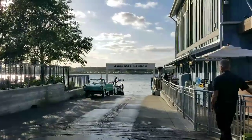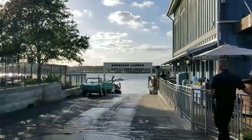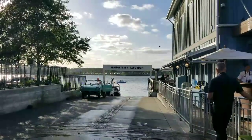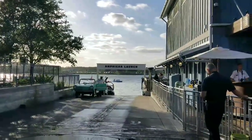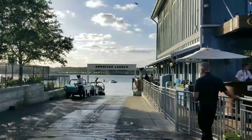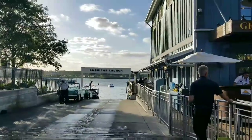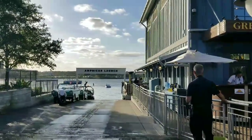I went to go price how much this cost, and it's around $125. I believe annual pass holders do get a discount. It is really cool, but I don't know about $125 cool. It's like a car that goes in the water. Amphicar Launch.